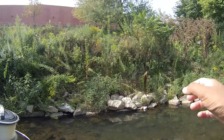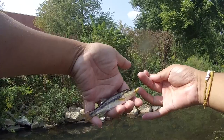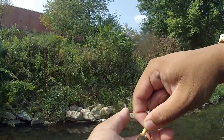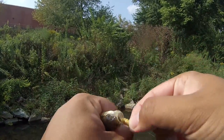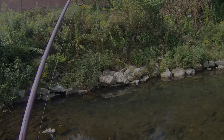All right, creek chub are getting a little bit bigger, right? Perfect size for bait. Let me give you a closer view of it. Fish with beautiful, beautiful colors. All right, creek chub. Yeah, there we go. But I already have plenty of creek chub. Oh, I see a fish there that is a little bit different. Seems to be a white sucker. Let's try to get it.